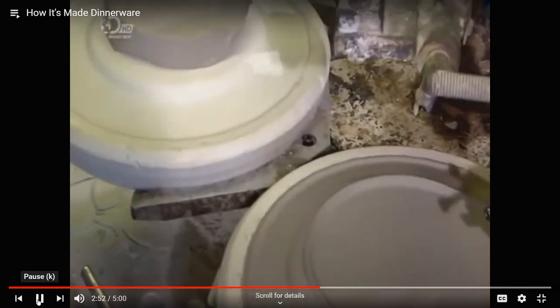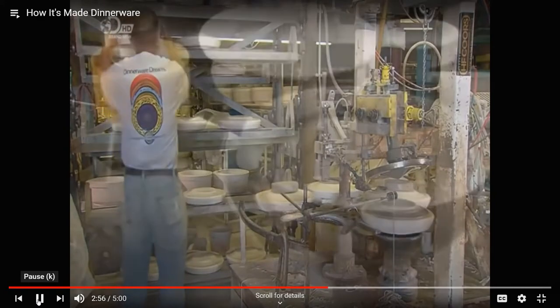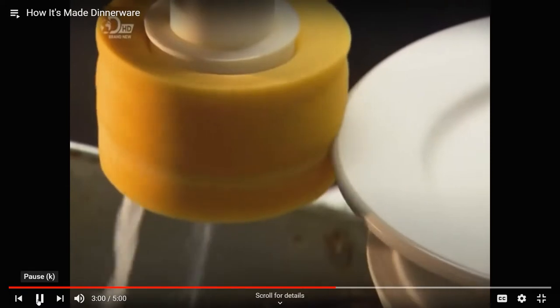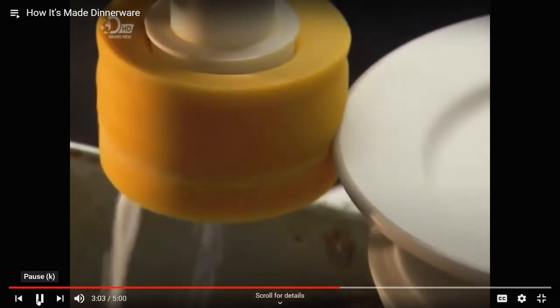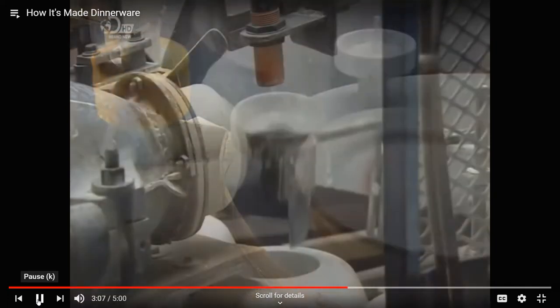Unlike the platter die, these molds don't have tubing inside to blow the plates off. Instead, the heat from the dryer separates them from the molds. Once out of the molds, the plates spin on pedestals, past a sponge, which then smooths the edges.